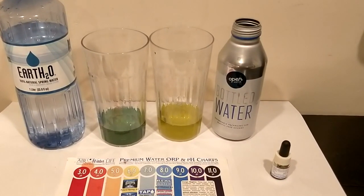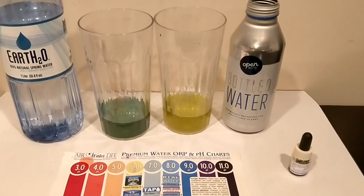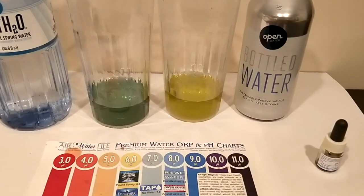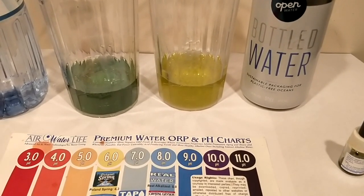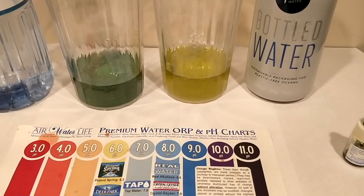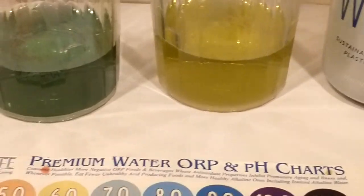Hey, let's do the pH test and see how accurate their marketing is. All right, here's the results of the pH test. That's Earth on the left, Open on the right. I am colorblind, so you guys look at the color yourself and decide which pH level you think they are. They both claim to be about a 7. Earth says about a 7.5. What do you guys think?